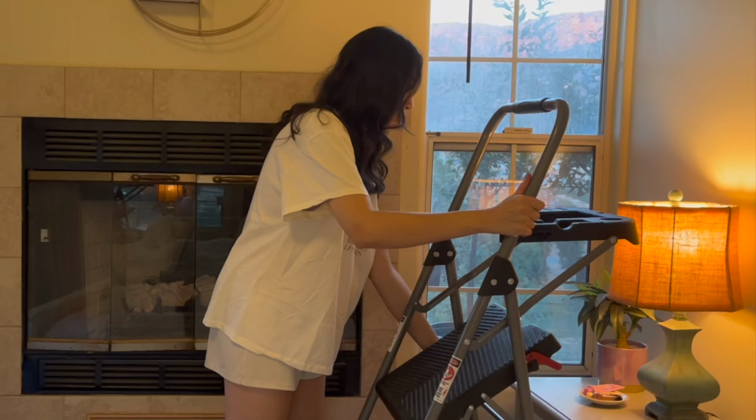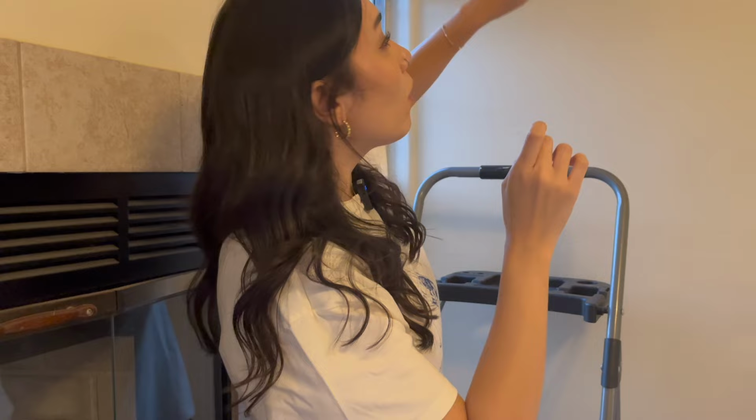Ooh. Okay, so I have two little pins here that I first want to puncture on each side of where my wall and ceiling meet. So let's start puncturing.